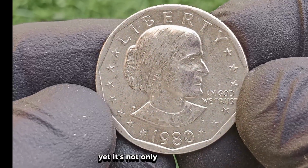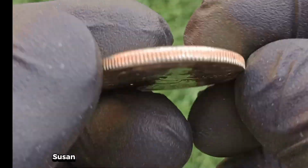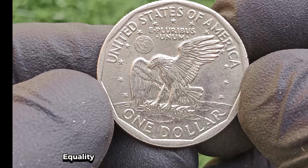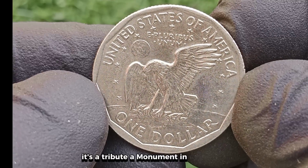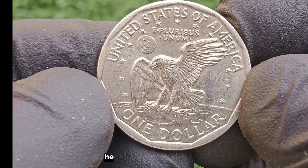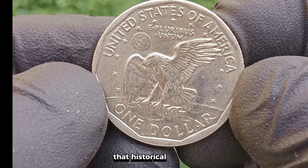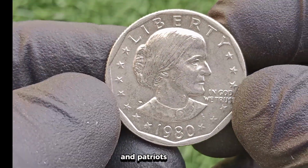Yet, it's not only about money. This coin symbolizes a movement. Susan B. Anthony's legacy resonates deeply in its cold, hard surface. Her unwavering fight for equality makes this coin far more than currency. It's a tribute, a monument in miniature. Holding a 1980-P Anthony dollar is like grasping the torch she carried through history, lit with defiance, courage, and resolve. And that emotional weight, that historical gravity, adds immeasurable value in the hearts of collectors and patriots alike.